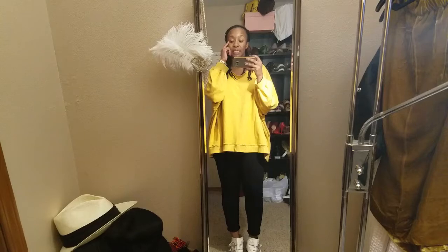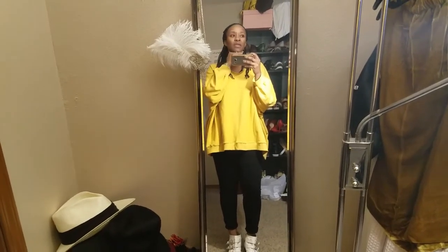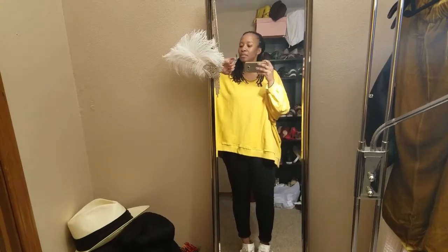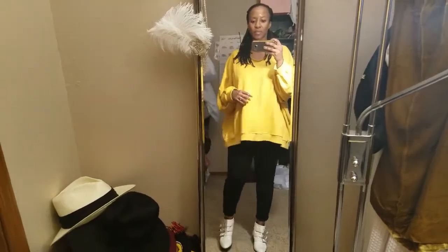Good morning, guys. I just wanted to come on here and share an outfit. It's really schlubby, but I am going on a trip, going out of town for a few days, and so this is what I am wearing on the airplane. We won't be getting to our destination until late tonight, and it's about 9:20 in the morning, so it's going to be a long trip. So I just wanted to be really comfortable.